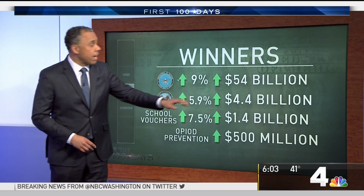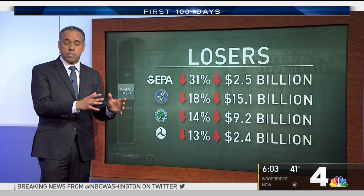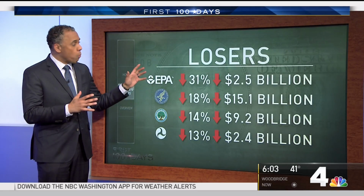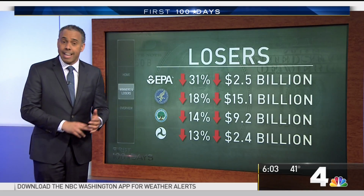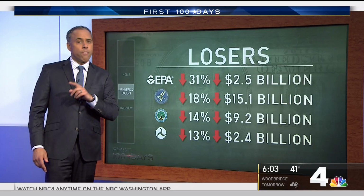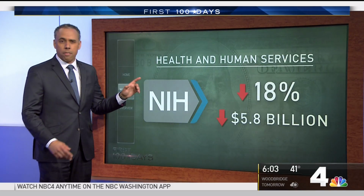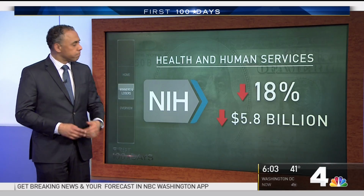Now, look, to pay for all that, he's proposing to take from other agencies, and none more so than what Chris just mentioned, the EPA. President Trump wants to cut its budget by $2.5 billion, which works out to a whopping 31%. Other losers include Health and Human Services and the Departments of Transportation and Education. While we mentioned the boost to school vouchers, public school funding would actually see cuts. And look, you cannot look at Health and Human Services without thinking of the impact to one of our biggest employers, the National Institutes of Health.